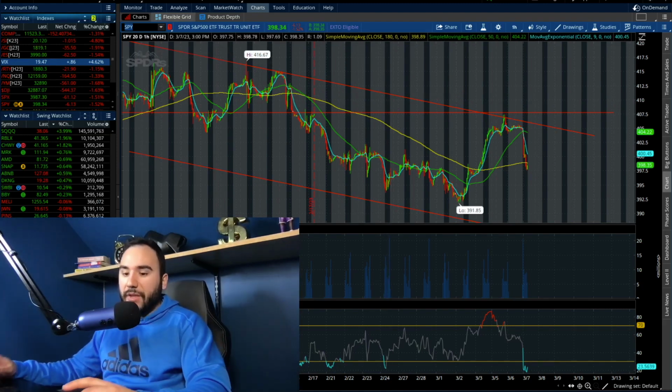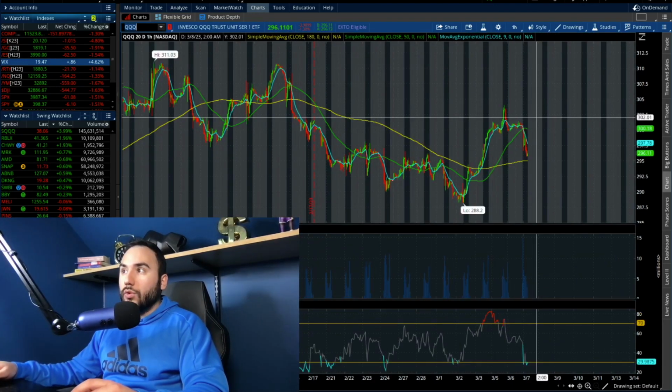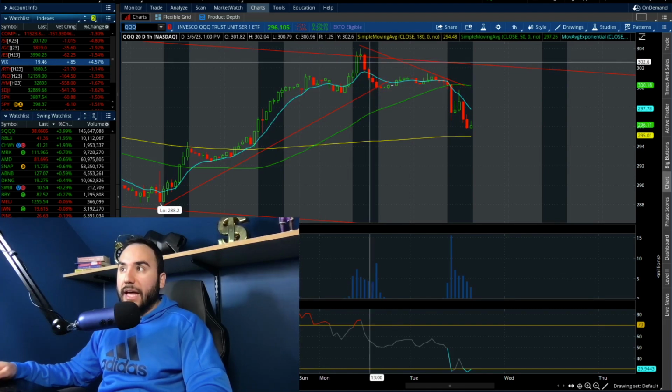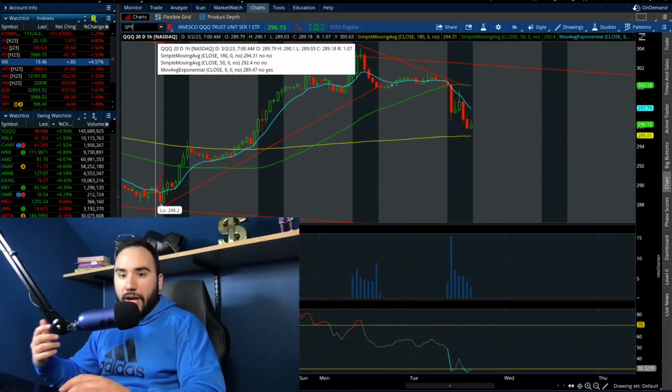You guys can see the same thing here on Triple Q, and let me show you guys that very quickly. You'll see the same exact thing, and we have a head and shoulders right off the bat here, guys. You can see that that's pretty much played out now. We have the left shoulder here on Triple Q, the head, the right shoulder. Now we're starting to dump, and we're noticing the same exact thing here on SPY.